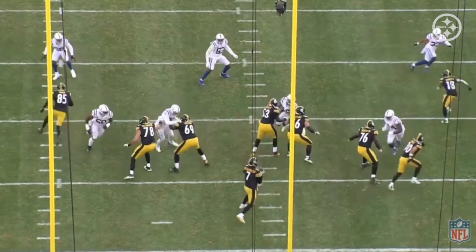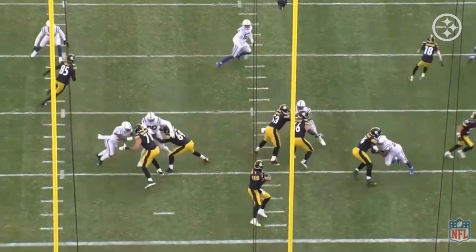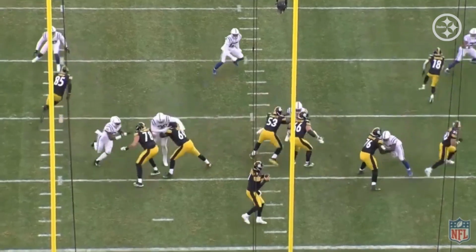And now with Buckner, who's a good pass rusher, by the way, he is too high. And so because of Dotson's ability to have great feet, hips, and hands, he controls him and throws him out of the way. This is outstanding.